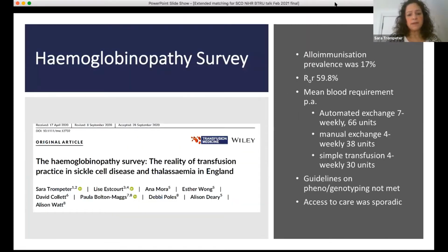Next slide. The hemoglobinopathy survey was slightly different. That was looking at how patients were receiving blood and the antibodies and the antigens. Once again, there was some overlap with the other study, which shows exactly the same proportion of patients receiving RO blood. It looked at antibody formation. About 17% of patients had antibodies. Remember, this is patients who are receiving transfusions, and we can talk a bit about that later. But there was a real discrepancy between what guidelines were saying and what people were doing, and what care was available to these patients, particularly in the case of transfusion care. There was a real postcode lottery.